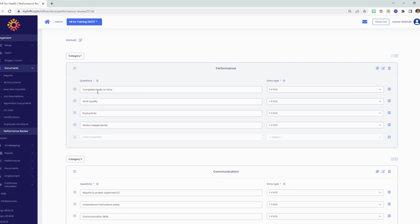So these are all different rating questions. So completes tasks on time, work quality, productivity, works independently. The employee and yourself will rate from a 1 to 4 or not applicable. You can also do a scale of 1 to 5. One's not better or worse, it's just personal preference if you want to do 1 to 5. And then you can also make it a text box.